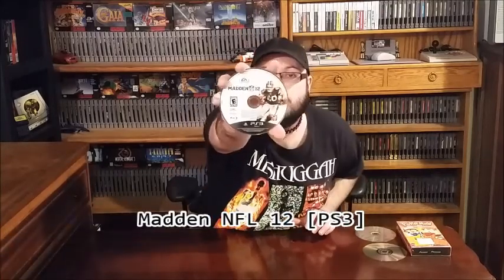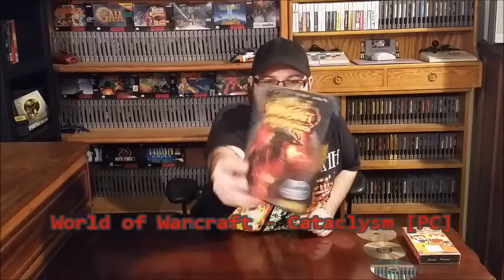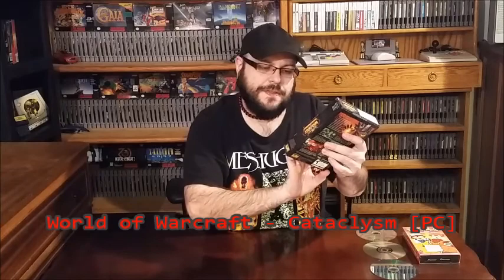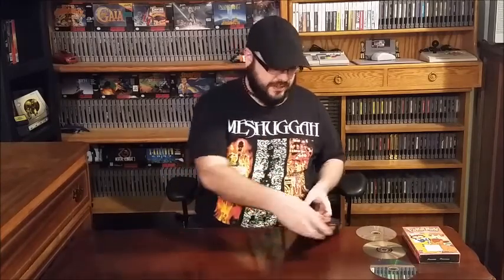And then Madden NFL 12. Not the hugest Madden fan or anything like that, but maybe a buddy of mine wants it or something. And then there was this really cool World of Warcraft. I don't play World of Warcraft, and this one requires the Wrath of the Lich King expansion, which I don't have, but just because this box is so freaking awesome, I'm going to have to display this on my shelf. That is just a really cool dragon, and it's actually embossed. It opens up, and has really cool artwork and stuff. I love stuff like this, so it kind of reminds me of my little Diablo treasure chest set.